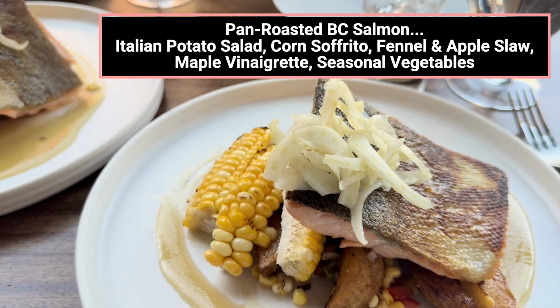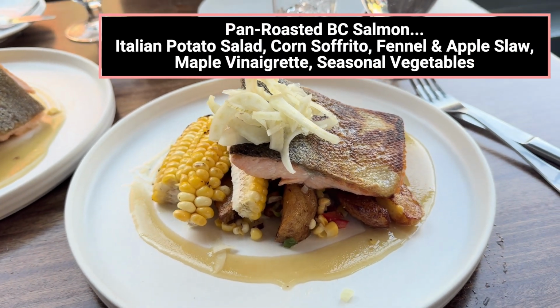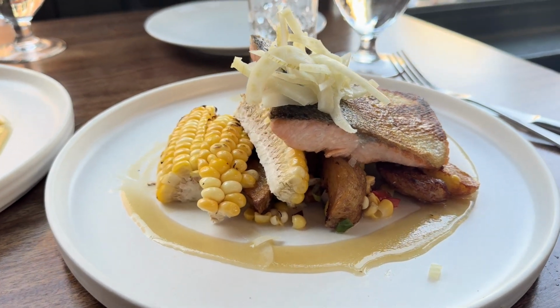But we got the same entree, and that was very good. It was the salmon, which was a British Columbia salmon with a maple glaze or maple sauce, with some potatoes and corn and an apple fennel slaw on top. This was fantastic. I think this was the most tender salmon I have ever had. Same. It was cooked very, very well. It was not fishy. It just kind of fell apart with the fork. I will say that your teriyaki salmon is still my favorite salmon, but this was very good.